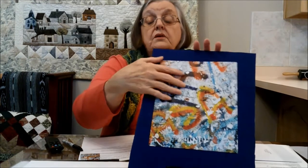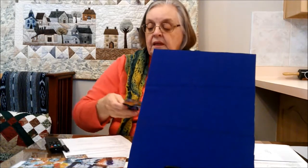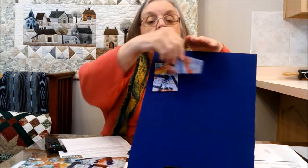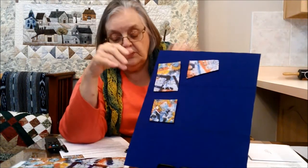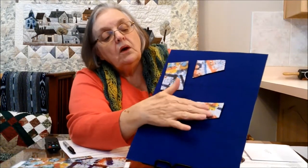You can also cut your picture into small pieces and rearrange them. By rearranging them, maybe you can see what it looks like with sashing, or put the picture together in a different abstract way. All of this could be interesting.